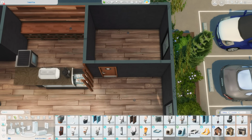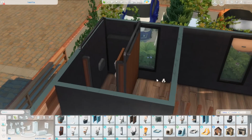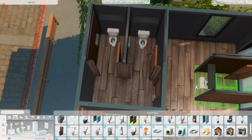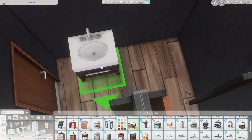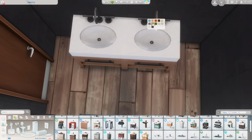I also was actually able to fit two full bathroom stalls in this little bathroom. So I did get rid of that window and put two of these in here. They just barely fit, but I thought that this bathroom came out so cute. We're going to decorate it fully a little bit later. I don't think I do it right now, or maybe I do. Yeah. So these are the sinks that I used from the Growing Together pack.